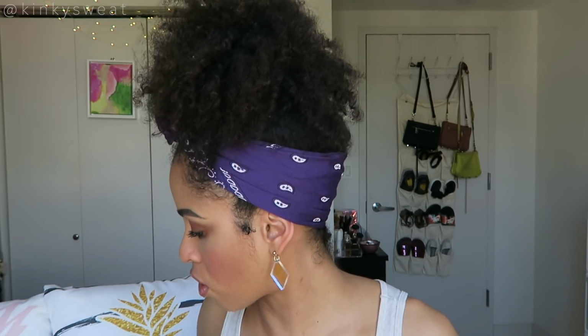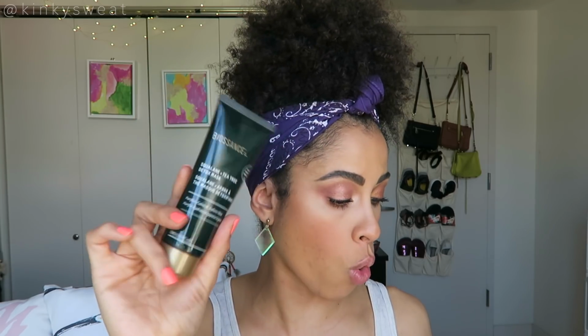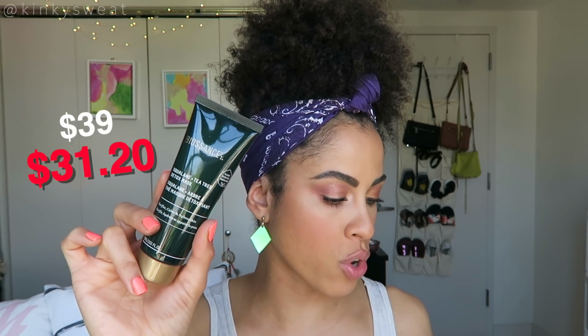Other masks that I bought also from Biossance. Listen, I just love Biossance, okay? I love them so much. I think they're so easy to use, and the whole thing about sustainable squalane, and they use top-notch ingredients in their formulas. Picked up the squalane and tea tree detox mask. This is along with the tea tree line with the cleansing gel and the oil haul. Originally priced at $39, we got it down to $31.20.